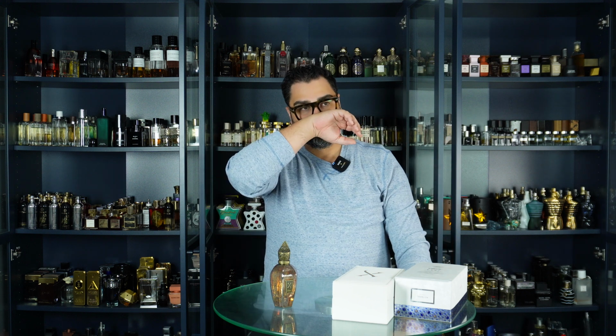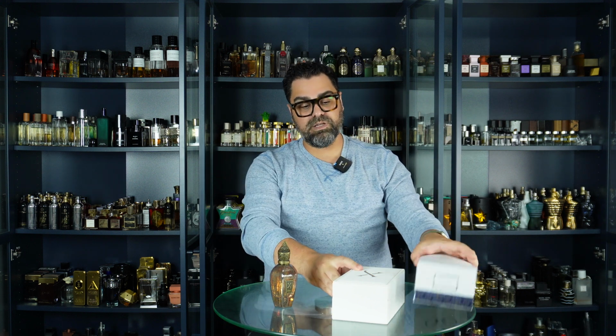But this does smell niche, which is a good thing. However, in this oversaturated, and I mean oversaturated, genre of oud rose combos, and this is what that is. Don't get it twisted. Don't look at the other notes. They're not big players here.